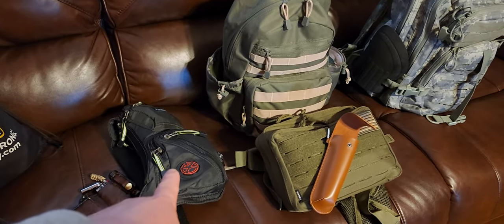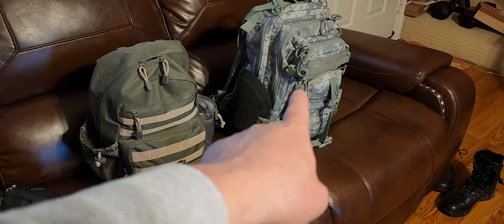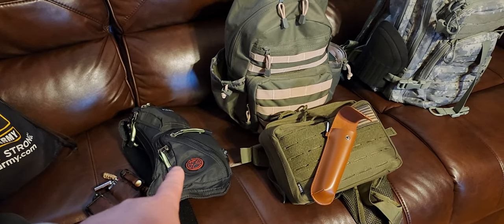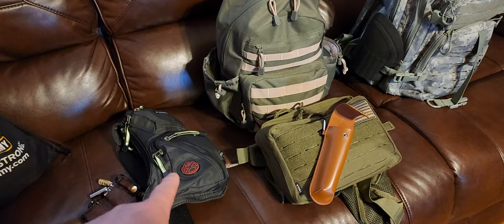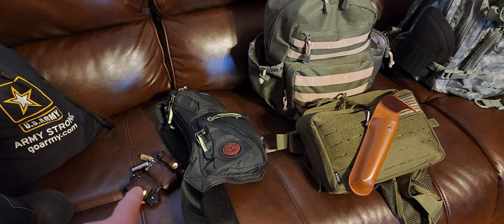That EDC pouch also sits in the car along with the bug out bag because I don't always carry that around unless I'm touring or visiting somewhere and I know I'm going to be on foot walking around a lot, okay? But that EDC pouch is always on my belt.